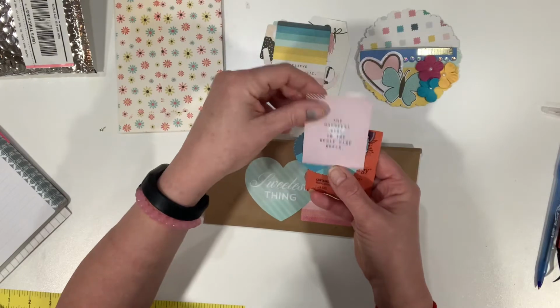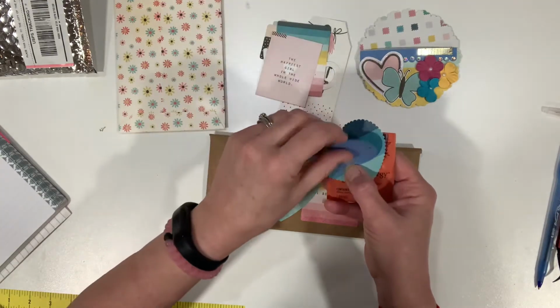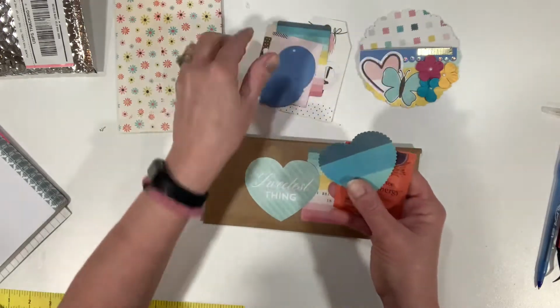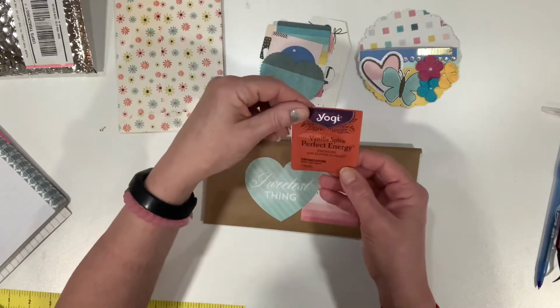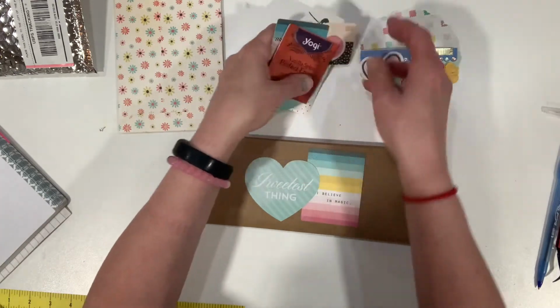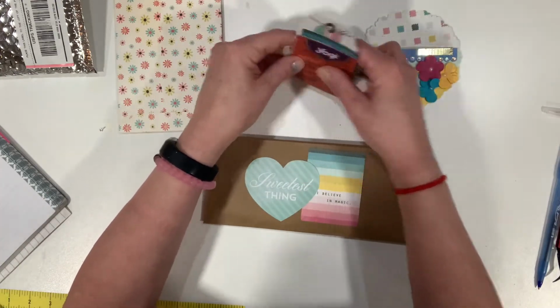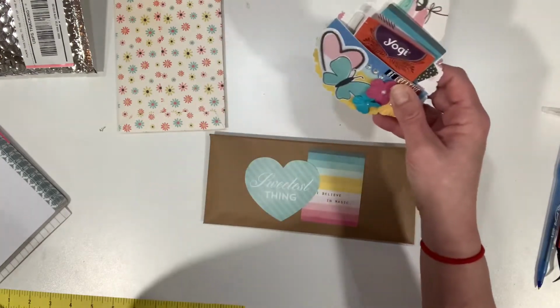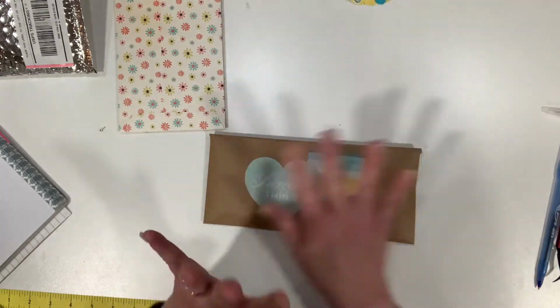The happiest girl in the whole wide world. Yeah, that is me most of the time. Balloons. Look at these embossed balloons. Can you see that? A heart and some, ooh, Vanilla Spice Perfect. And yeah, perfect energy. Great. Oh, so happy for that tea bag. I can't wait to like put all the tea bags I get and just put them in a little box and be like, okay, well, what tea do I want tonight?